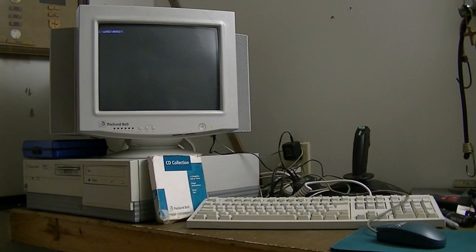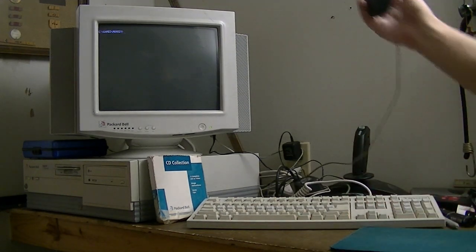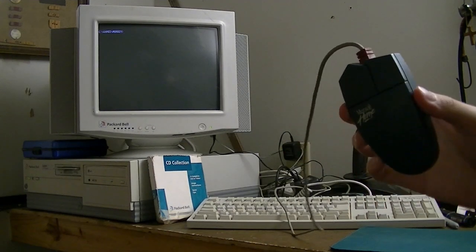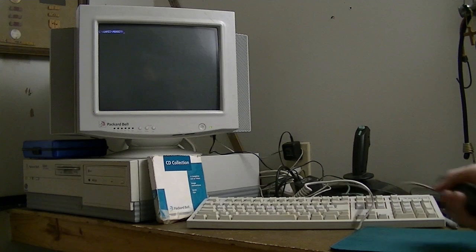So yeah, that's the Microsoft Home Mouse. This is a very cool little mouse. I am going to keep using it on this Packard Bell until I get bored of it, I guess.